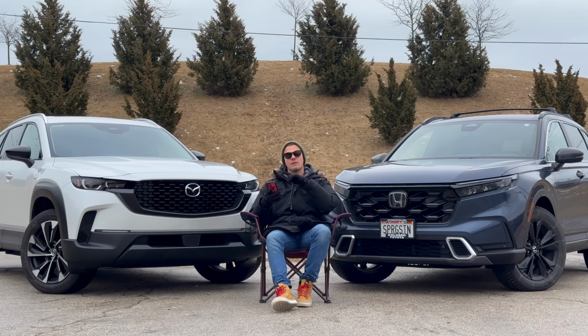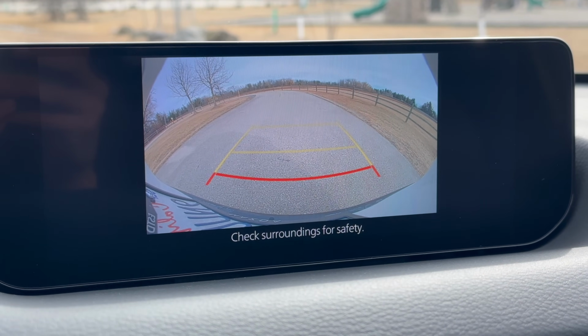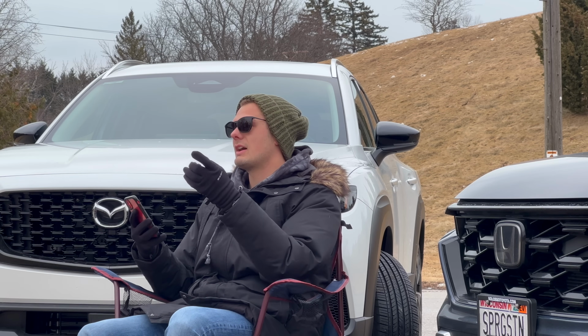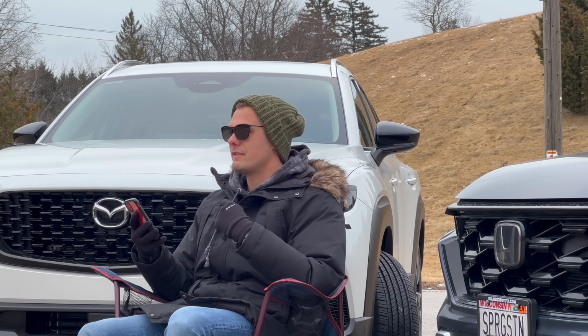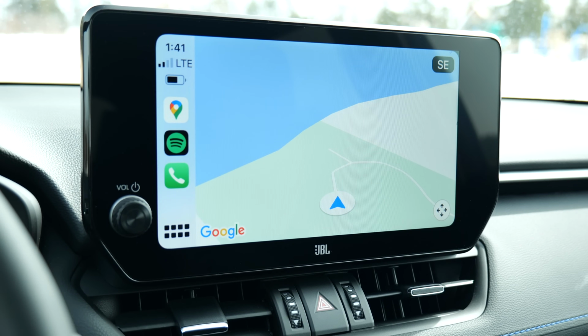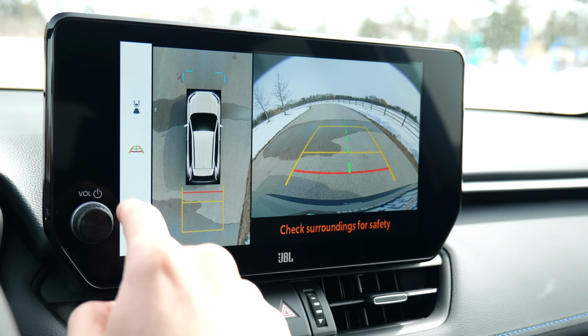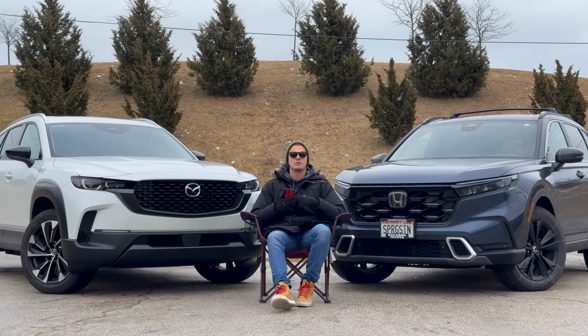CRV does not. The Mazda does not have a 360 camera, and the rear view camera is a little not my favorite, which is odd because I think you can get a 360 camera in a CX5 and in a CX50 that isn't the hybrid. So I'm wondering, like Toyota in the RAV4 hybrid, you can get a 360 camera. So I'm wondering if somewhere in their product planning meetings, because Mazda bought a lot of stuff from Toyota to make this car happen, I wonder if Toyota was like, we're gonna keep the 360 camera for us. You can have a reverse camera.